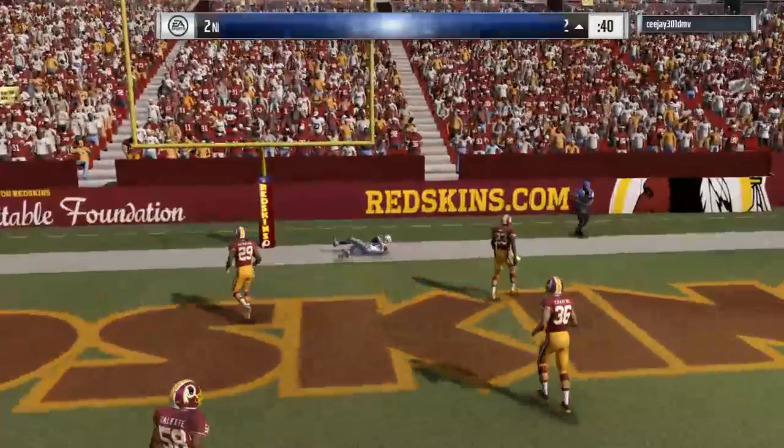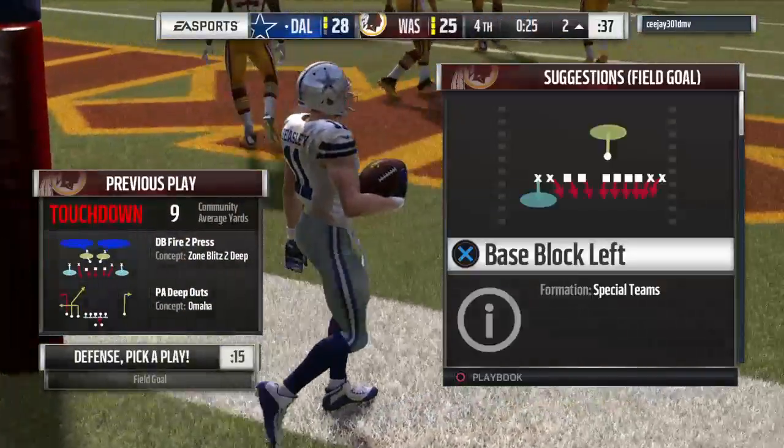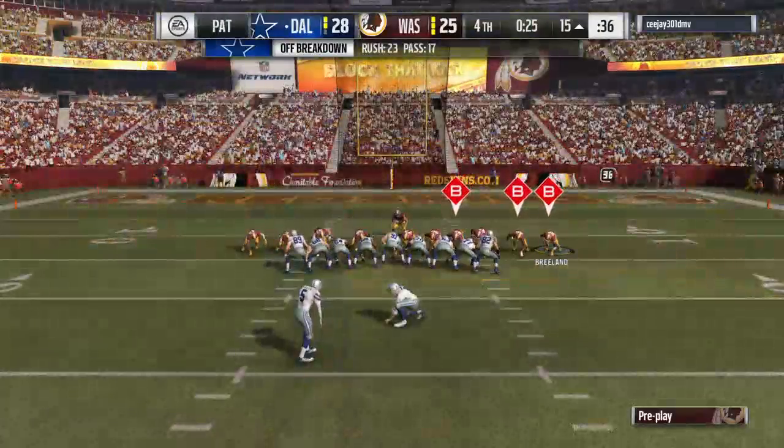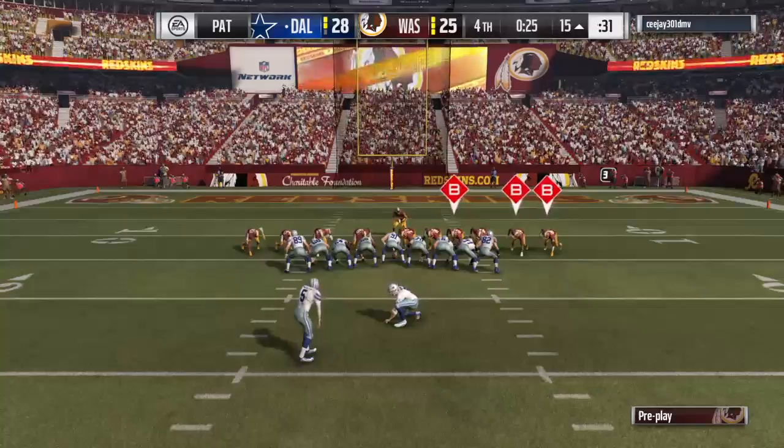And this is caught. Touchdown. And they've taken the lead here in the final minute. So with next to nothing left on the clock, they get Charles what should be the game-winning touchdown catch.